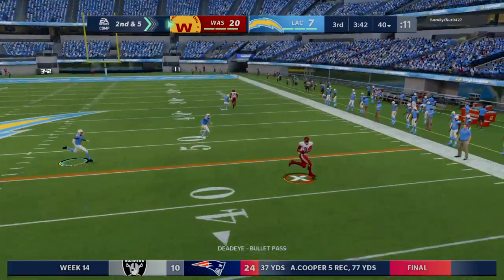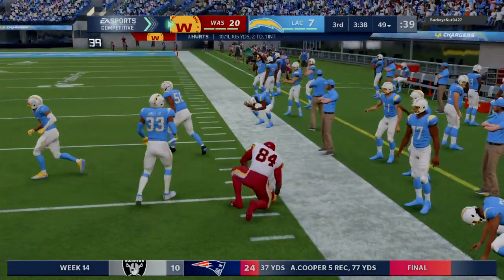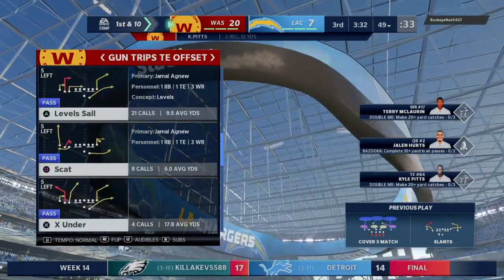Hurts. Complete to his tight end. And he'll be brought down just shy of midfield at the 49-yard line. 50 catches for him now on the year, and he's got a first down.